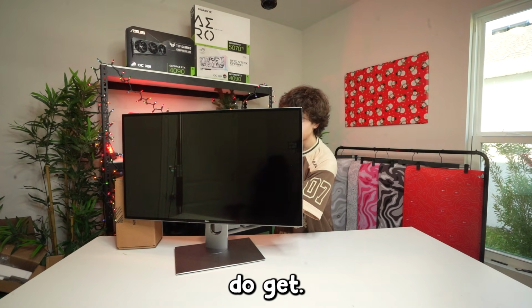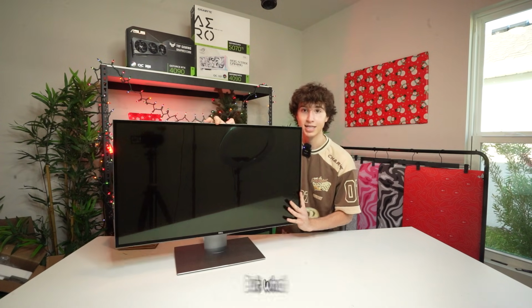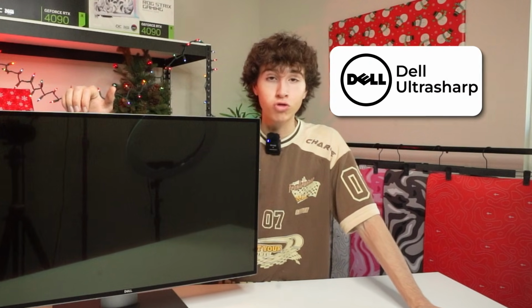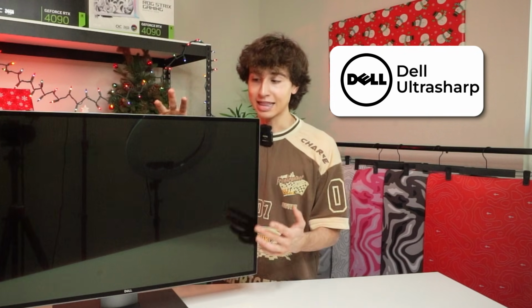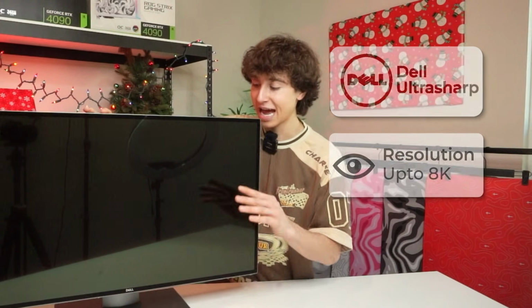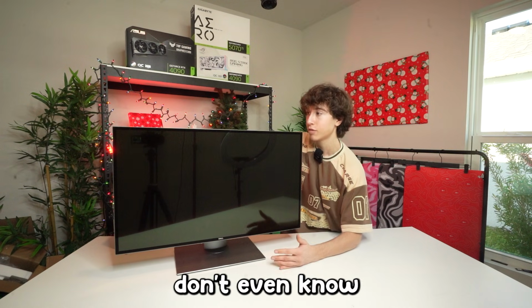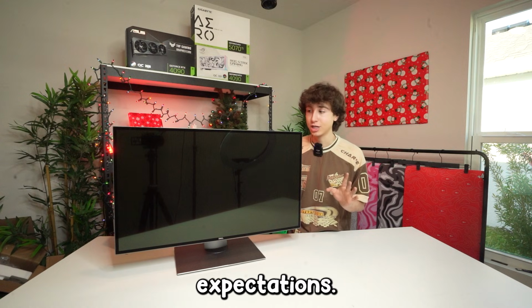So yeah, you actually do get full range of motion and adjustability with this stand, which is really nice. But what exactly is this monitor? This is the Dell UltraSharp, and you're able to get it as a 4K, 6K, or at the highest tier, 8K monitor like I have right over here. And I'm hoping that's gonna look insane. I don't even know how it's gonna look on camera. All I'm saying is I have extremely high expectations, that's for sure.